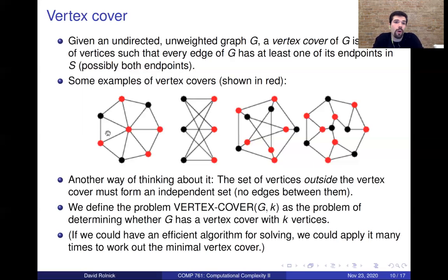Does it have a vertex cover with all but one of the vertices? Does it have a vertex cover with all but 10 of the vertices? Does it have a vertex cover with half or a third of the vertices? We could keep on decreasing k until we found out the minimal vertex cover. So that would be one way to work out the smallest possible vertex cover, just by applying this decision problem. Again, vertex cover is a yes-no problem, but we can use it to find the minimal size of a vertex cover.